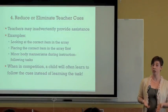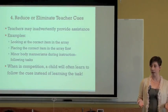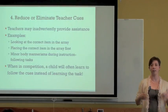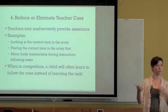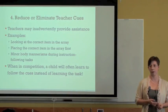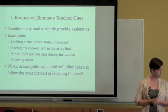And I have seen children in these sessions who simply reference what the teacher is looking at and then respond. From the teacher's perspective, it looks like everything's great, when really the child is simply referencing what the therapist or the teacher is looking at.